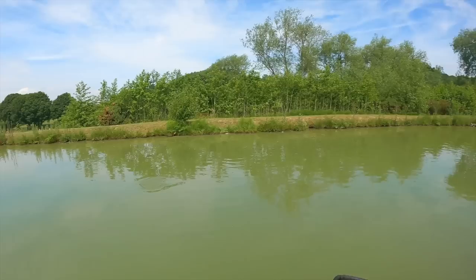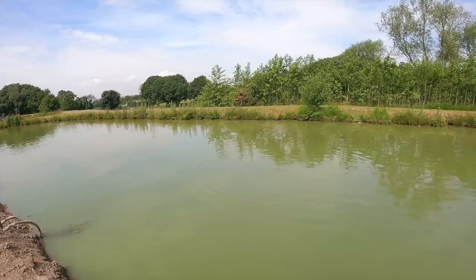But we'll see how it goes. Just going to take it steady, hopefully catch a few fish. There's a lot of fish here on the top, and they seem to be spawning. As you can see now, over there, they're spawning all along this bank. So we'll see what happens. Like I said, we're 2 minutes from the off.